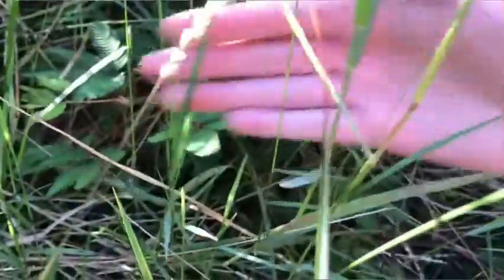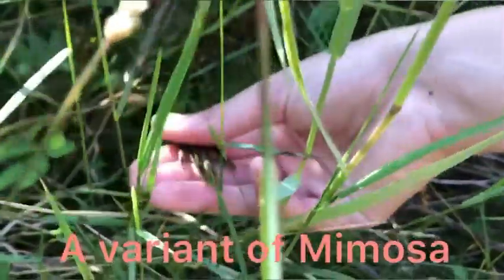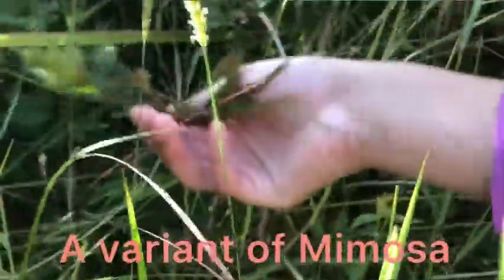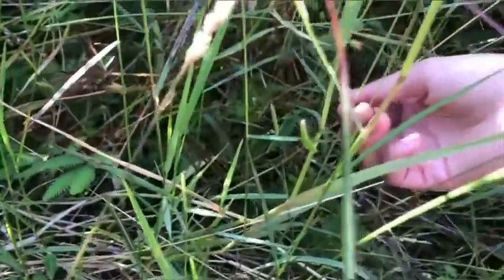Here near the lot, we found some interesting little plants, and when you touch the leaves, they shrivel up. It's pretty interesting, and then they open back up on their own whenever they're ready to.